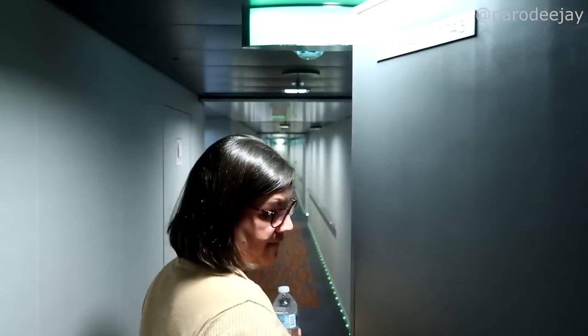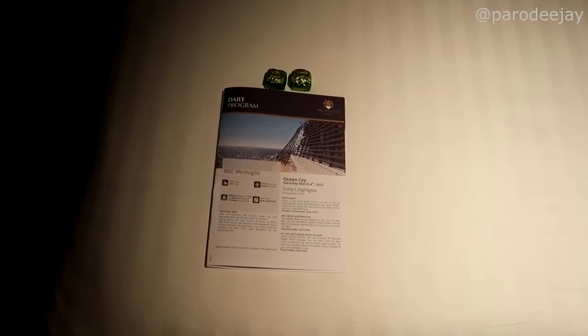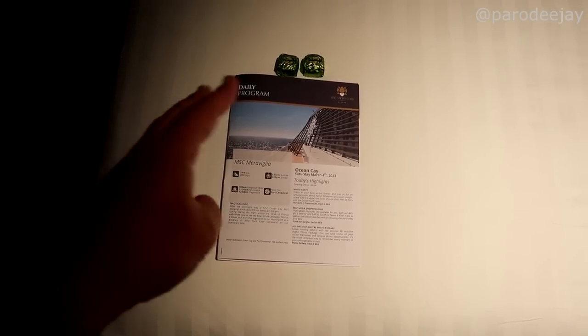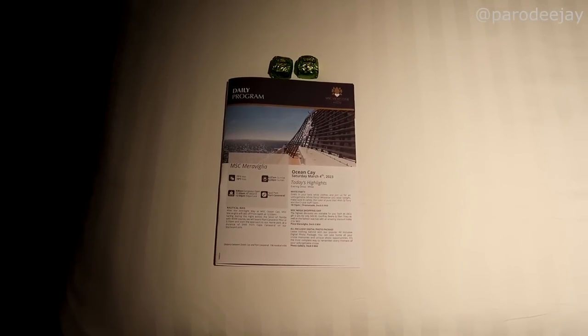Head to the cabin. We have come back to the cabin to find our paper for tomorrow. Guess what? Ocean Key Part 2 and 2 of the pistachio chocolates. They're giant. They are.